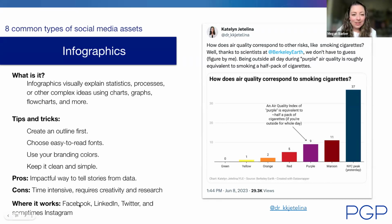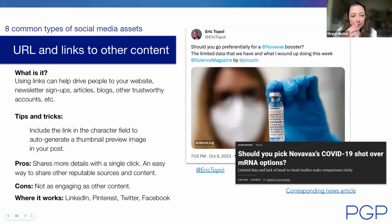All right, we're going to keep rolling through. Next up, and this one's pretty simple, so we can probably breeze through it: URLs or website links to other content. So what is this? Well, these are links that you can use to help drive people to your website, your newsletter signups, articles, blogs, or other trustworthy accounts.